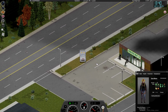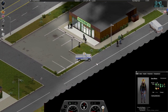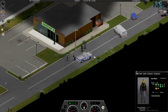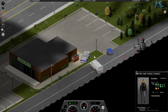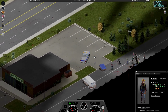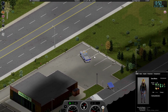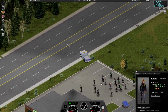Yeah, here's where the trailer was. She just has to go over. Oh no, the vehicle stopped. There's a big group of zombies right there guarding the trailer now. So to get their attention away, maybe we just drive up here for a bit to get away from the trailer, and we can come back later and pick up the trailer on the way back.